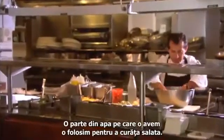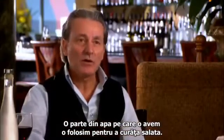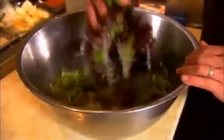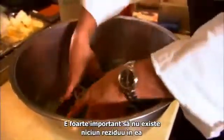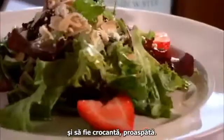One of the waters that we have, we use it to rinse all our salad. And again, that's very important. You don't want any residual in it. And the salad actually feels crispy, feels fresher.